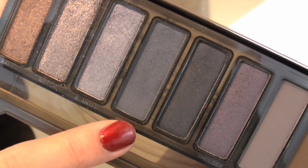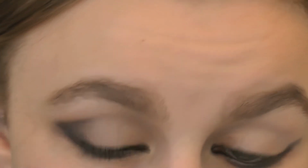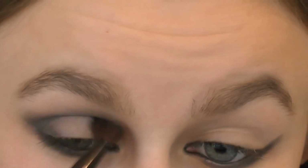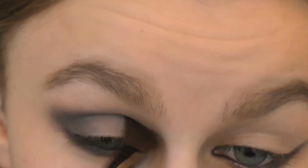I'm now going back into the Dagger shade and applying this to the outer V of my eye and working into the crease. I'm making sure to blend it just to the line that we already created. I'm now gradually blending the Dagger shade onto the outer half of my lid, again working it into the crease.